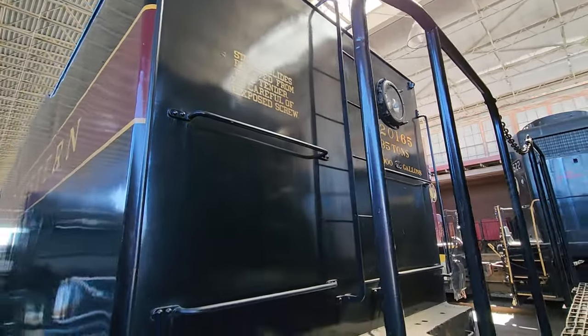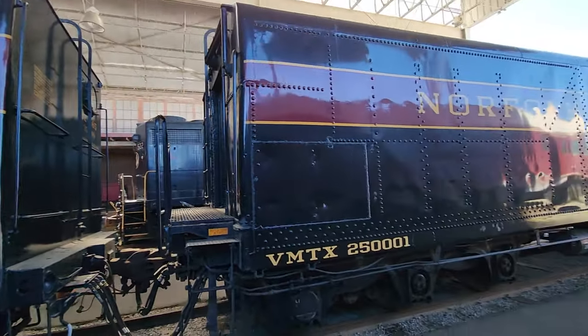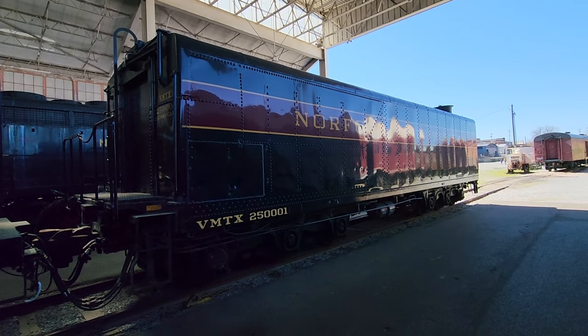Back of the J's tender, coal tender, and then she's got her water tender too. 25,000 gallons of water.